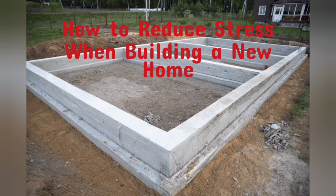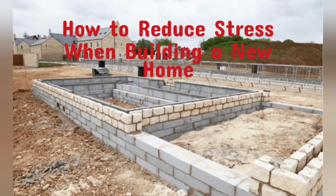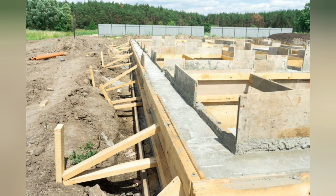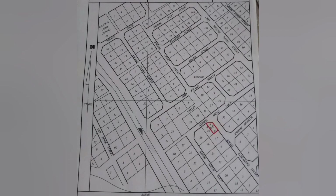Let's assume you have already purchased your land and have your proposed building plan, which entails the details of the building. Those two things come with their own stresses, especially securing a plot of land in Ghana, which could sometimes be a headache if you are not fortunate to meet the right people to take you through the right channel.